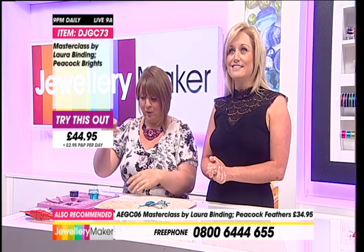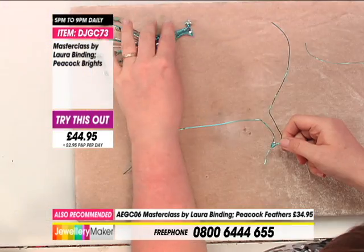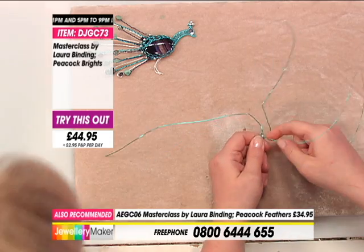So what I want to do now is just pop on a little silver bead, which is why we've got the findings kit included. Is that his eye? No, it's just a decorative part of his bead. His eye's going to be a gemstone. Oh, the fluorite's his eye.